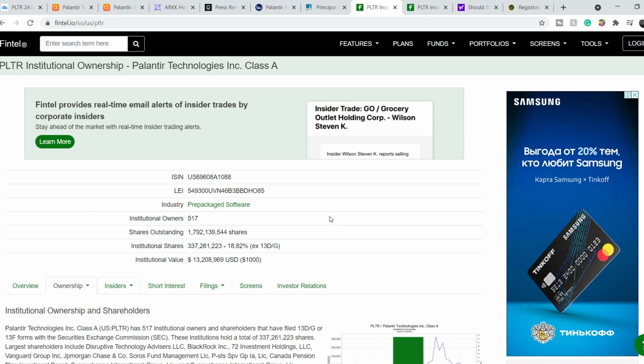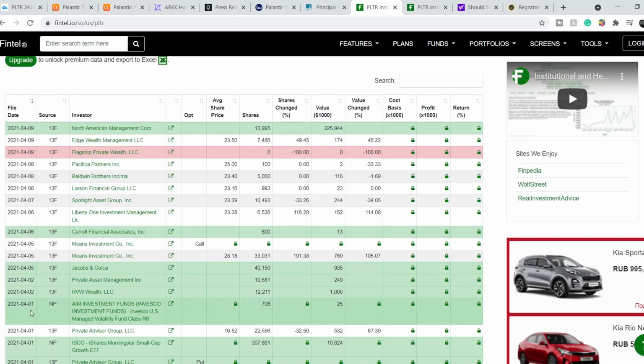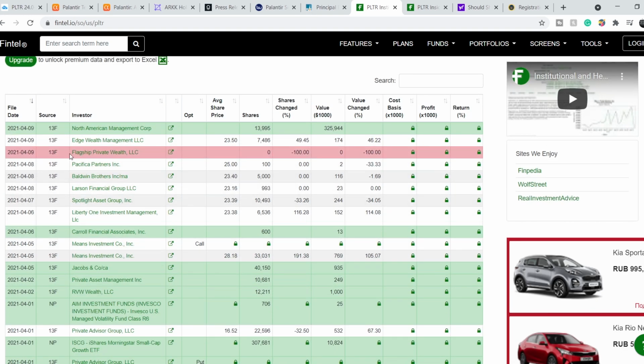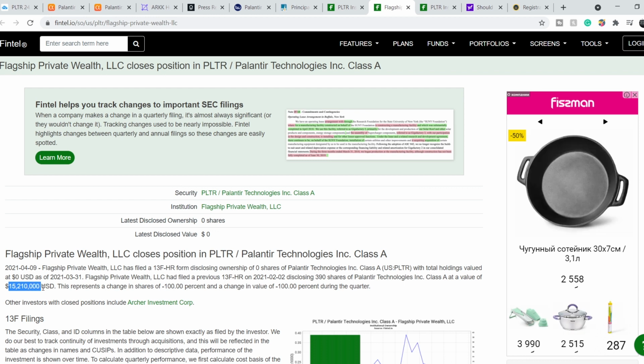And let me show you institutional investors of Palantir Technologies. Here you can see that from the beginning of April we have more green lines than red ones. We have only one red line. It is Flagship Private Wealth, and they closed their position. And let me show you how many shares they sold. A little bit more than $15 million.